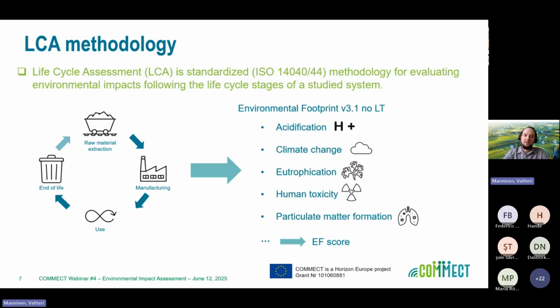So in a nutshell, LCA or life cycle assessment is a method to study environmental impacts of the research subject during its whole life cycle, starting from raw material extraction and ending to end of life, or through recycling back to raw material phase. LCA can be done also for selected part of the complete cycle.